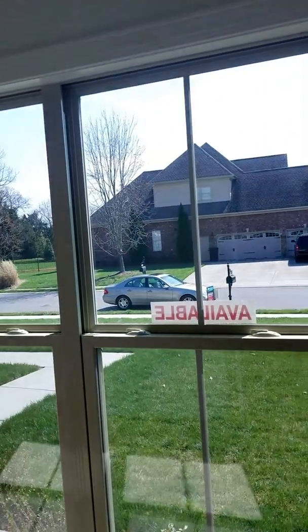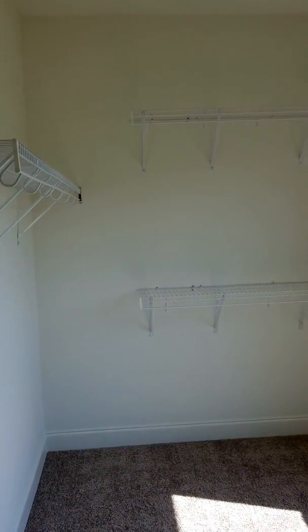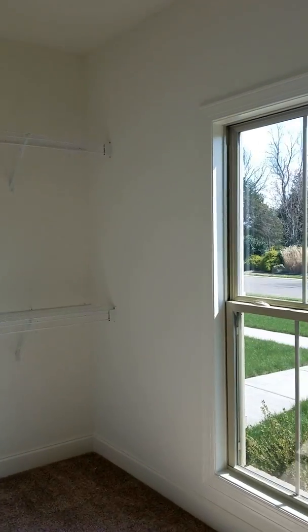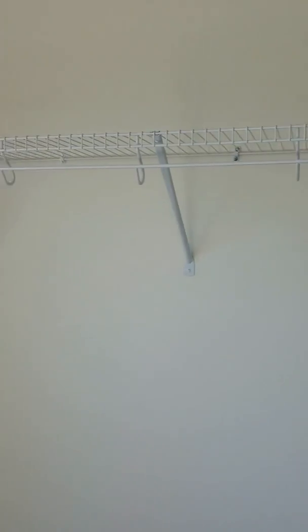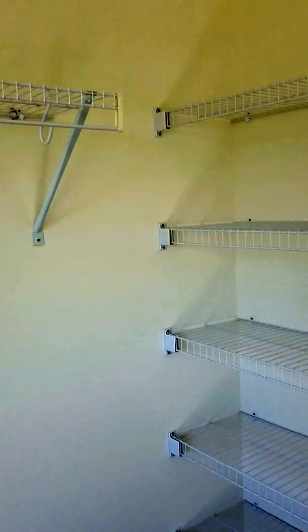Oh my God. Oh my God. My husband would hate me because I wouldn't let him in here. Right? Oh, I'd put me a refrigerator, a little table in here. This is super duper nice.